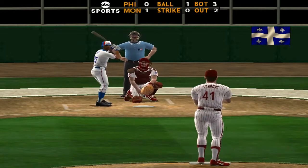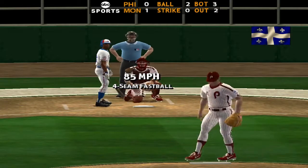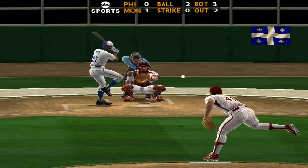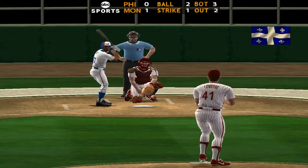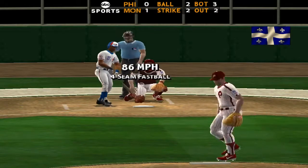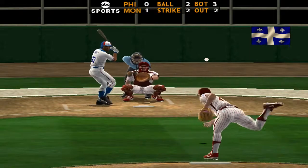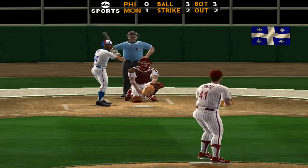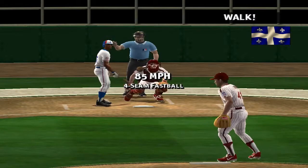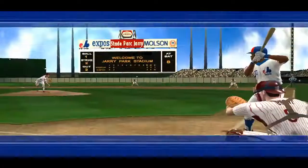White takes ball outside. This year, he's hitting .245 with two home runs and 21 runs batted in. He swings and misses. Two and two, the count. The count is full. Takes the walk. He let him get away.